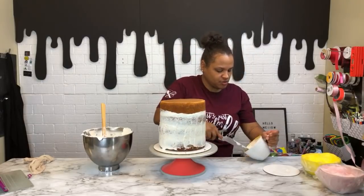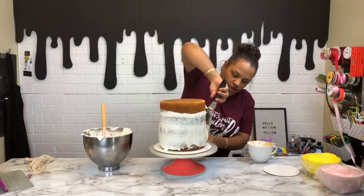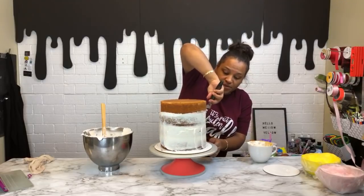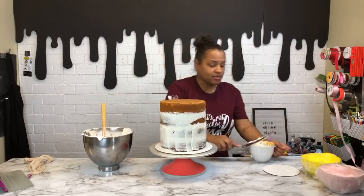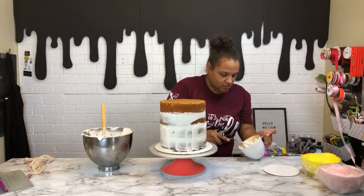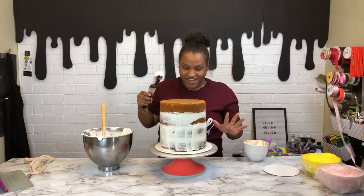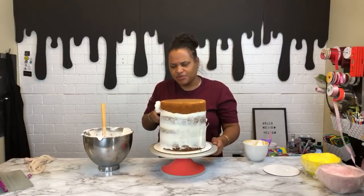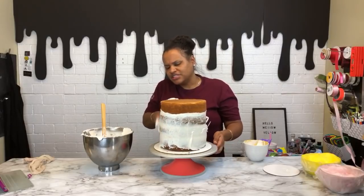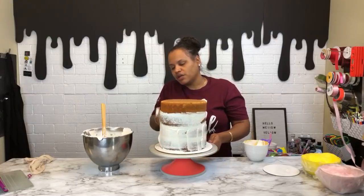I'm not looking for this to be perfect. I just need to cover the cake with a thin layer. Every time in my class, one of my students will make the thickest layer of crumb coat. And I'm like, but why? A thin layer. It doesn't need to be so thick. Then they start saying, well, mine doesn't look as smooth as yours. It's not about that. All you have to do right now is just cover.